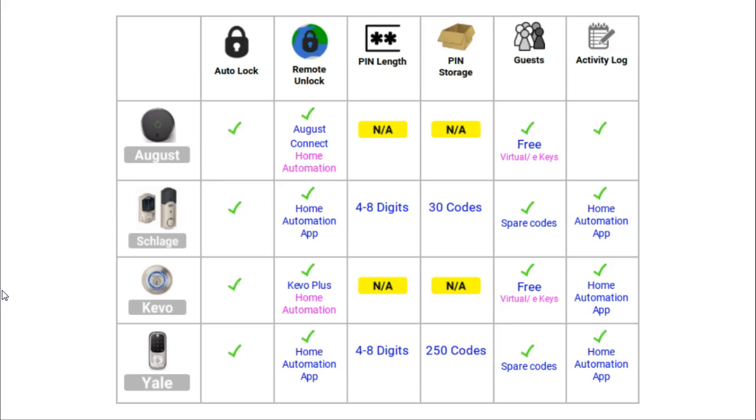Remote unlocking is the ability to open your smart lock even when you're not at home. The August lock and the Kevo can be remotely unlocked in two ways. Firstly is by a Wi-Fi bridge, which was discussed in lots of detail a few minutes ago. The second way that these two locks can be remotely unlocked is when they are part of a compatible home automation system, and more on that will also be discussed later. The Schlage and the Yale locks can only be remotely unlocked by being part of a compatible home automation system. They don't use Wi-Fi bridges.